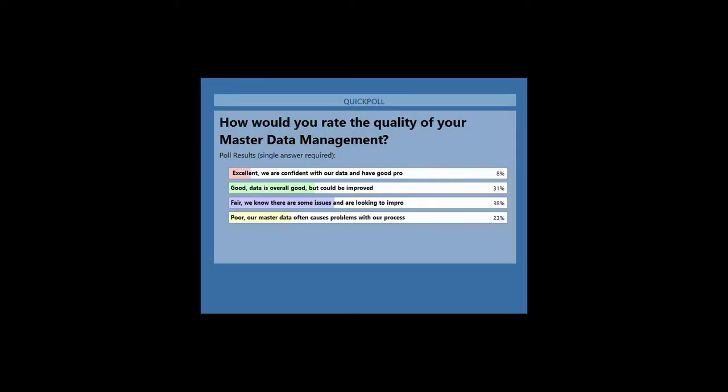So we have 72% of you responding there. So let's start at the top there, as far as the highest number, 38% of you saying that the quality of the master data management is fair. We know that there are some issues and we're looking to improve this, followed by 31% of you saying it's good, but it could be improved. 23% of you saying poor, it causes problems with our process. 8% of you are saying it is excellent today. So thank you for that.